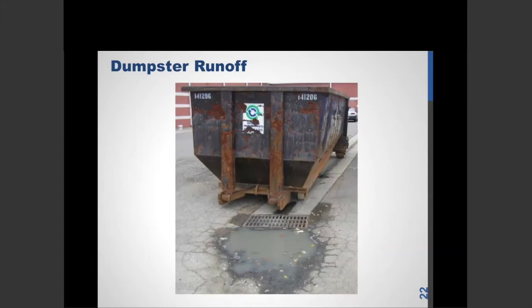So it defeats the purpose of having a dumpster if all that potential chemical pollution is going to be going into our drainage system and our wetlands. So that's something we try to let people know, that they must be covered at all times, especially for businesses.